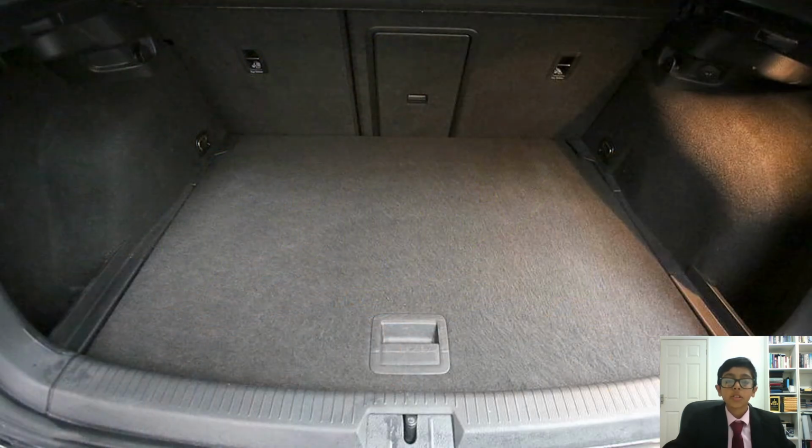The boot is a few litres bigger than the old Golf. You can fit lots of luggage in there, and you can even fit shopping. You get 12-volt sockets in the boot. You get nets, and you also get hooks for your shopping. Now let's see what the boot looks like when you fold the seats down.